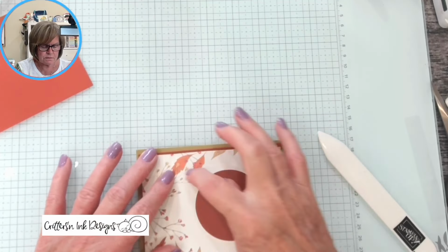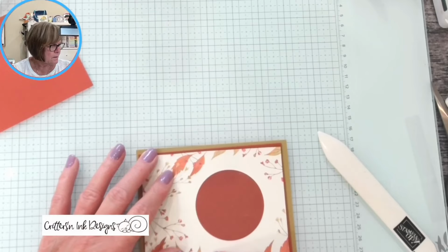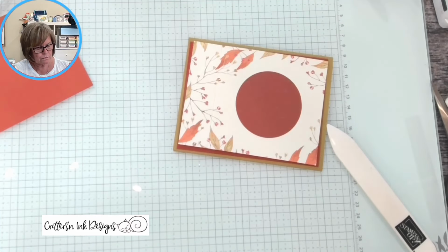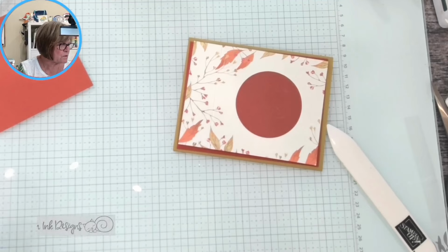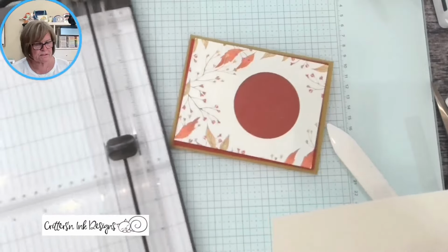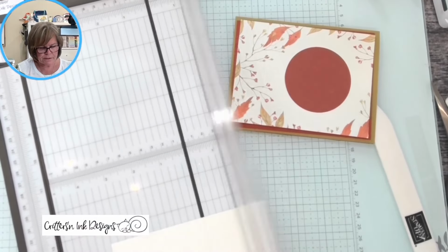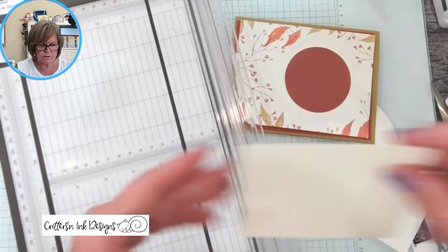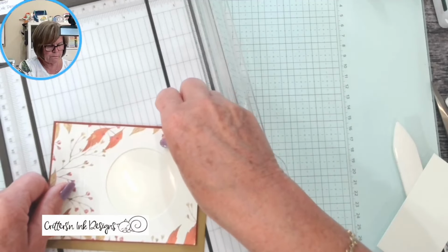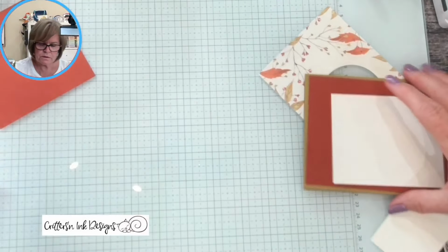So I just really need a 3-inch square, because the circle's 2 3/4. If I just cut up one of my envelopes maybe. Well, no, I'm going to keep these. I was going to say use just a square of Very Vanilla. So I'm going to trim this to 3 1/4 by 3 1/4, just to be on the safe side because I don't want it showing. Because you just want the Cajun Craze as a frame. Okay. So let's try this then.